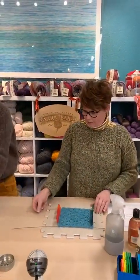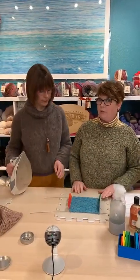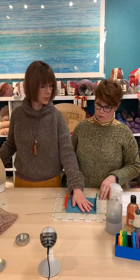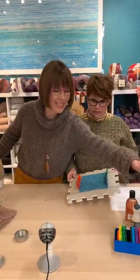Do not. Okay. And also, acrylics don't really like to get blocked anyway. They don't, because they don't like to get bossed around. Wow, that is such a woolly smell. Wool likes to be... Okay, let's do this other one.